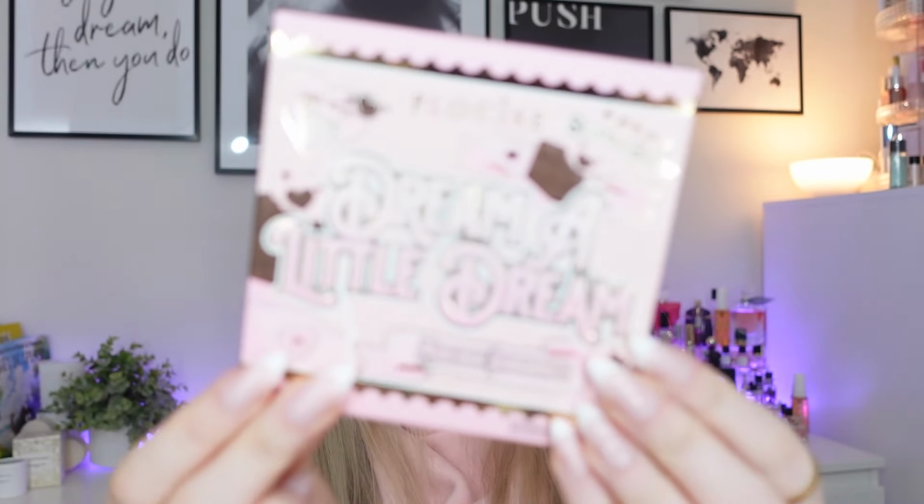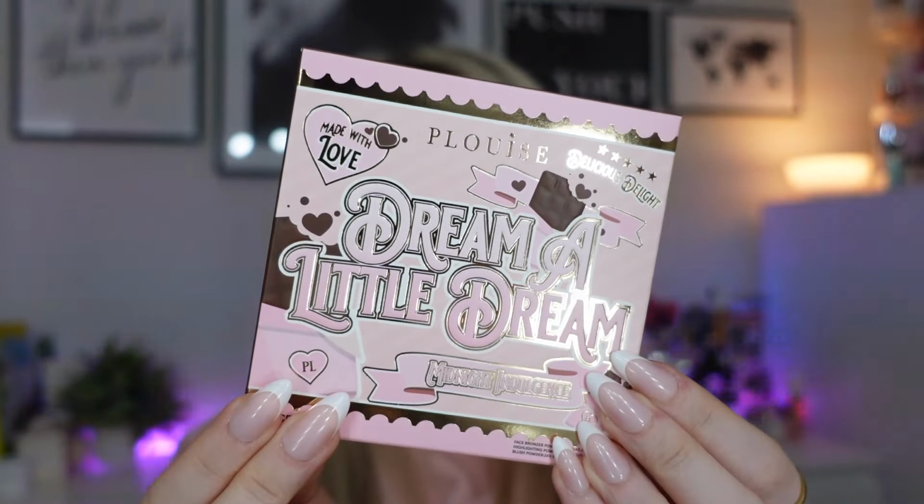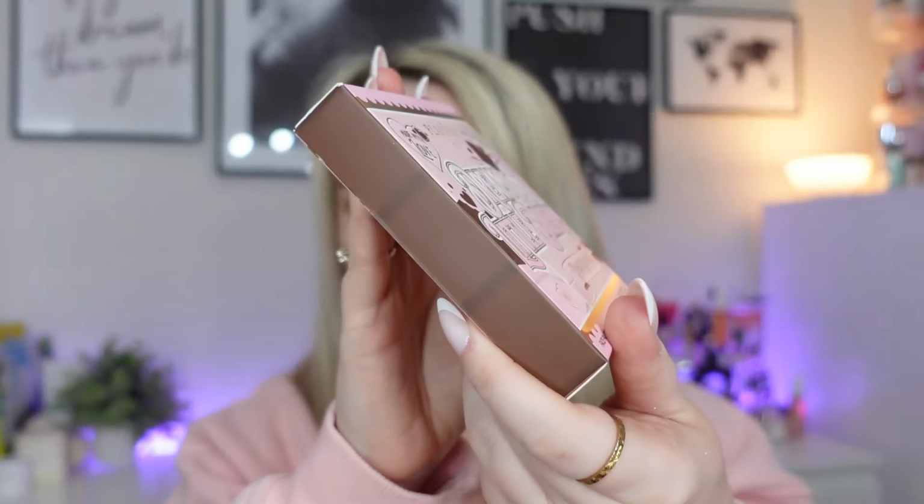The 5th product looks like a palette. Ooh. Dream a Little Dream Midnight Indulgence face palette. So again, we've got the dark chocolate design on it, and the side of it is also dark chocolate. So the shade's going to be dark. We'll see. It's a face palette, so I'm expecting maybe blush, highlight, bronzer, that kind of thing.